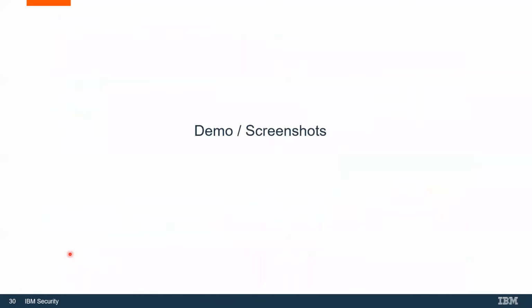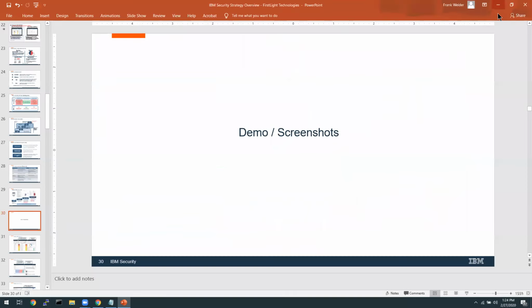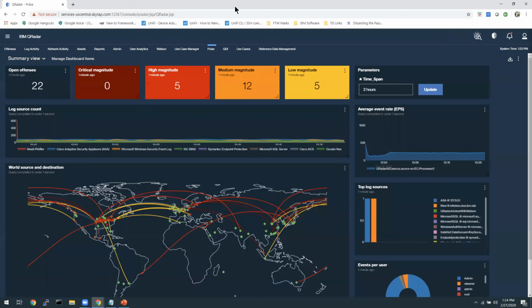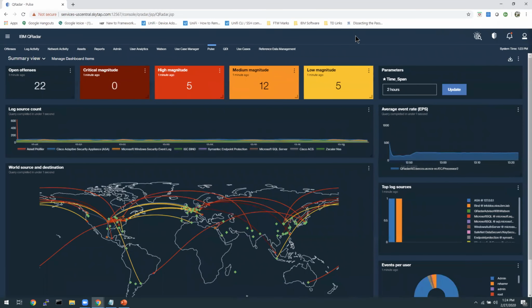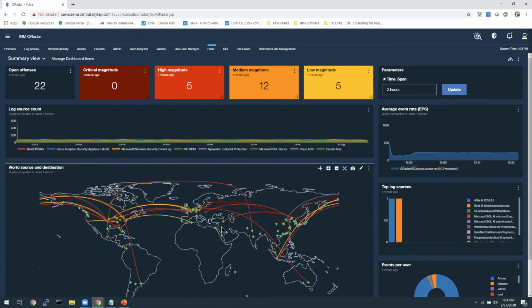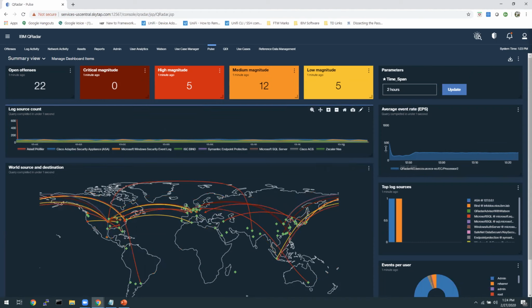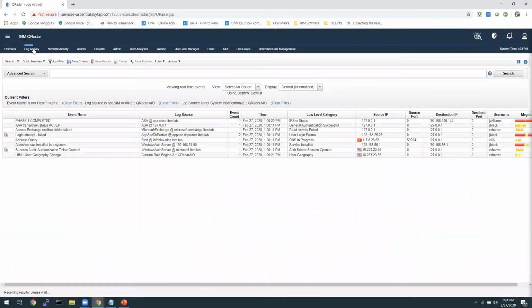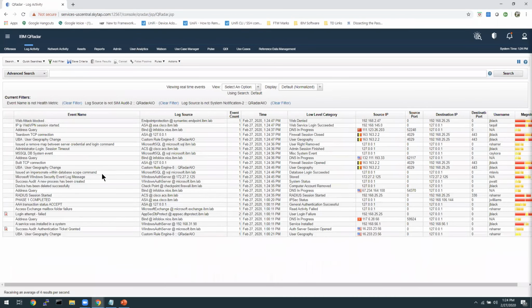All right, so here we go. Oh, demo screenshots. So I'm going to escape out of this, move that down, and bring this over here. So this is my QRadar demo environment that I've got running. And as you can tell, I've got some stuff going on. I've got some communications happening, I've got log sources happening and things like that. But we were talking about user analytics. So here I'm going to go to my user analytics tab inside QRadar. So remember, I've got all this activity coming in on the log activity side, so this stuff is happening in real time.